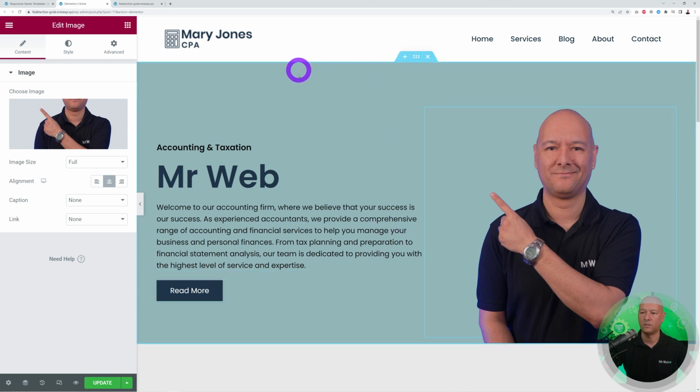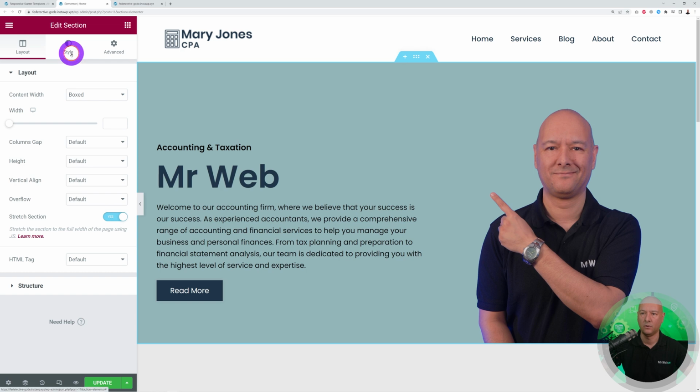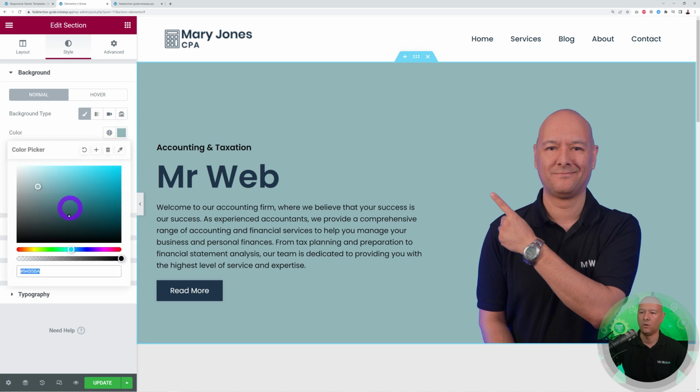Okay, so if you wanted to change the color, by the way, here in the background, all you have to do is click on the main section itself. You go to style, and this is our image here. Okay, so by default we'll have the custom colors. They'll all be recorded here. You can select them, or you can select your own palette here. Okay, so as you can see, you can select any color you want.